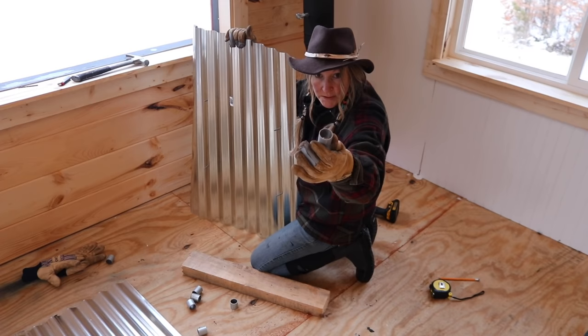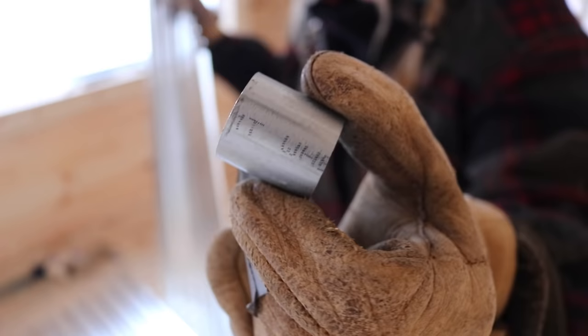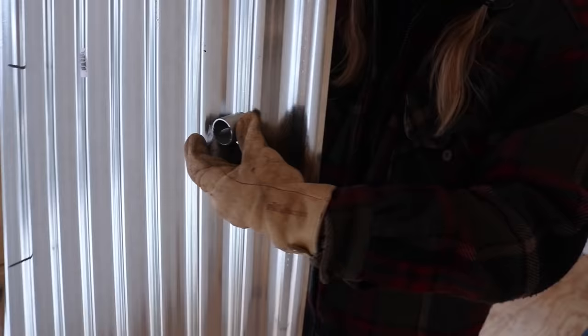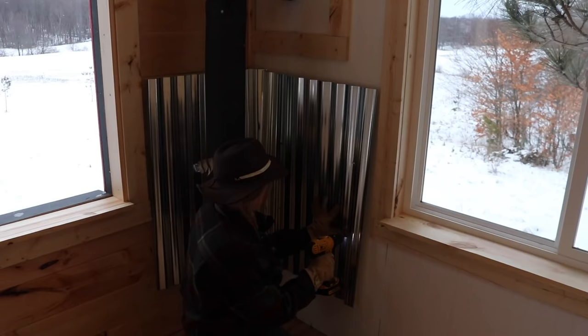You got these little spacers. They're just these little pieces of pipe that's gonna set off the wall right here, like that. I'm gonna screw that in. What it does is it leaves a nice gap, and it's gonna form the heat shield. So yeah, let's put the other one in. Done.